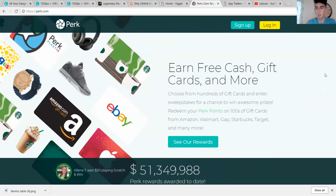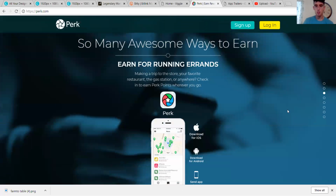I mean, there's other ways to make money instead of watching TV, like running errands. So it's just like Google Maps pops up on your phone, and wherever you're going, some places will be highlighted with this little green pin. And if you're going to a store that doesn't have the green pin, just look for another store next to it. And if it's the same store you're going to, go to that green pin and you'll start getting points that way. So you run errands, you go to the store, the gas station, a restaurant, anywhere, and you start earning points, guys.